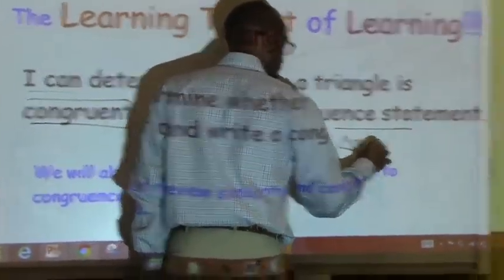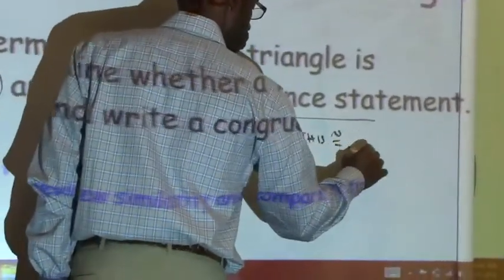Triangle this is congruent to triangle that.